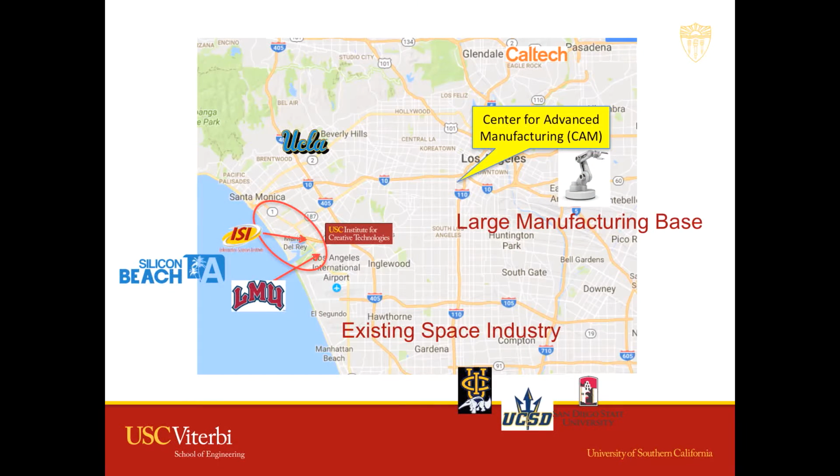One of the unique features of the Southern California region is that we have a lot of energy here. These universities and academic institutions graduate the largest number of engineers in the nation. That's a talent pool that's available to this industry. I'd be remiss if I didn't identify the greatest nugget we have in Southern California, and that is our existing space industry and defense industry.